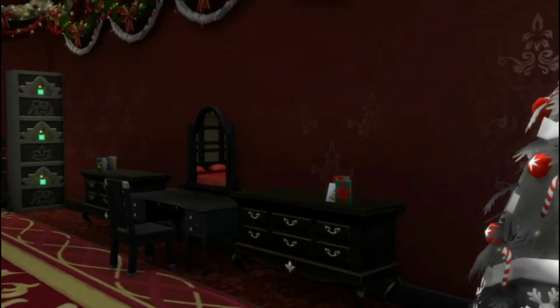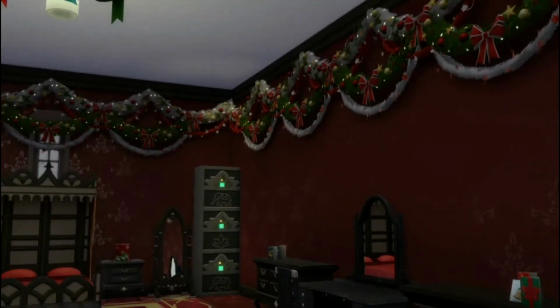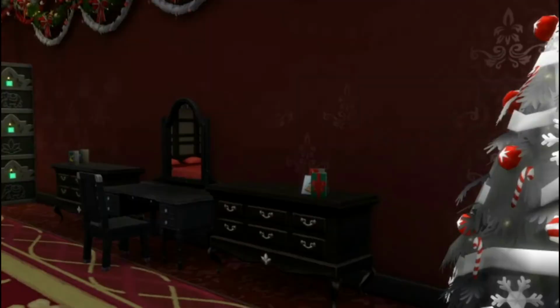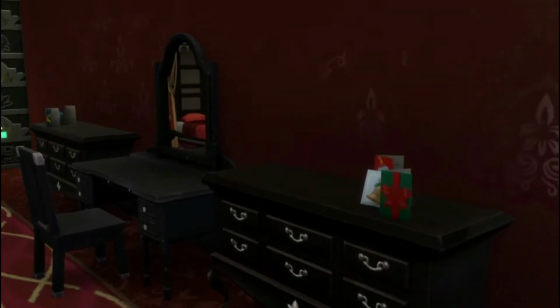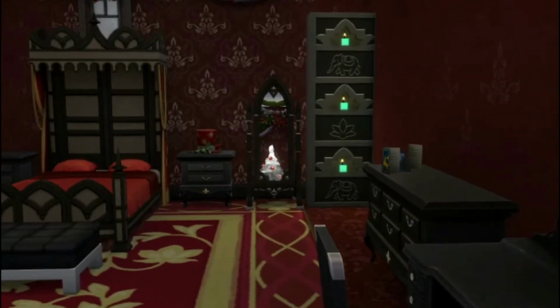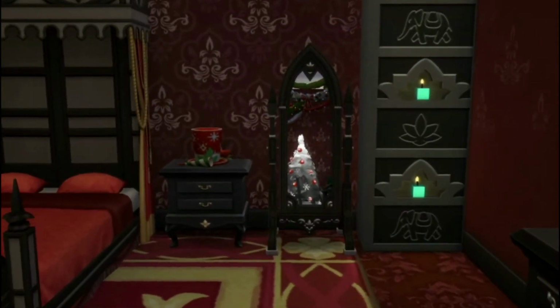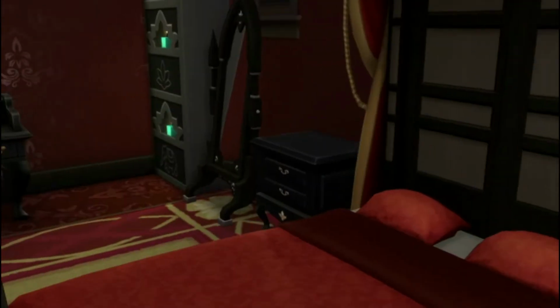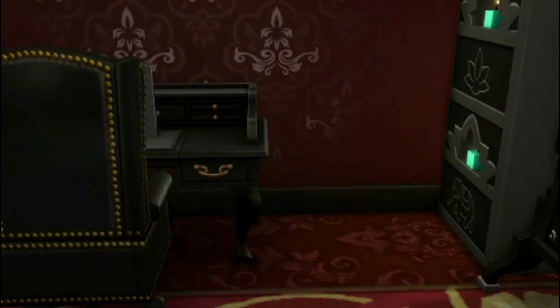I have different color schemes through all of them. But as you can see, even the bedroom is decorated. It's excessive. I didn't go crazy with putting stuff on the dressers and stuff. I was gonna, and I'm like, you know what? I'm actually tired of it already. So, I'll be honest, with my bedrooms, I got done. I was very done.